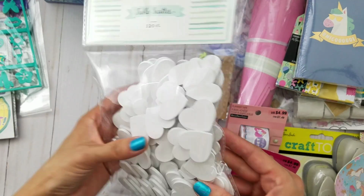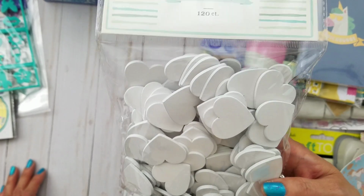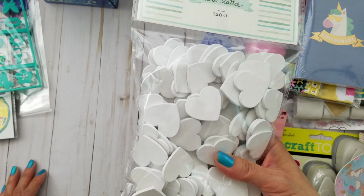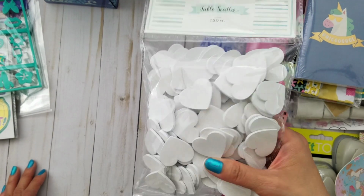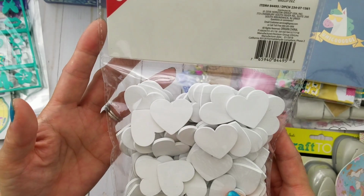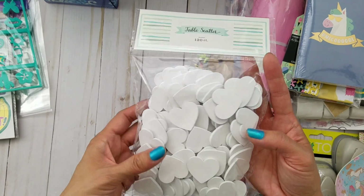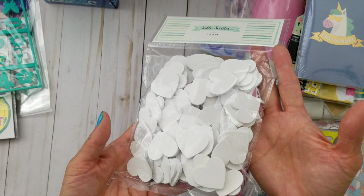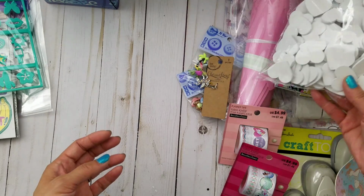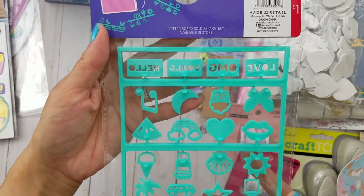And then I was at Target and I had to grab this. It was the only one left, and they're table scatters, and I guess they have like wedding stuff, wedding favors, wedding related things. This was $3, but you get 120. And they're small, so I think these are great for the embellishment boxes, right? So I got those. I thought they were super cute, and they're all white already, so I don't have to paint them.